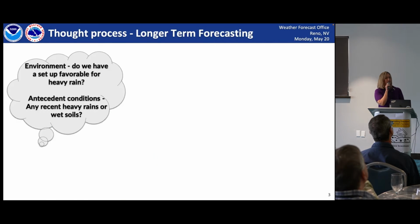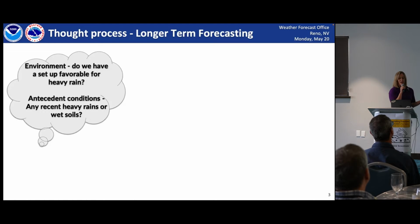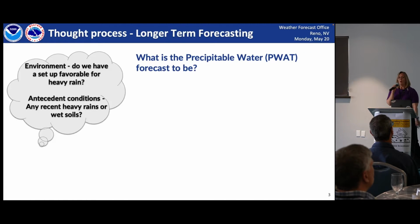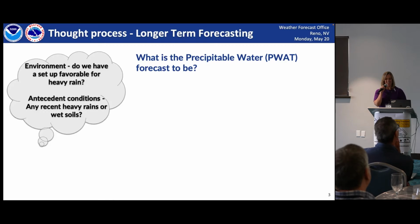So we're already thinking about things. Do we have an environment that's going to be favorable for heavy rainfall? What are the antecedent conditions? Have there been any heavy rains recently? Are the soils wet or dry? We're also going to be looking at what the precipitable water is forecast to be. And just to show a quick answer, if I say precipitable water, does everyone know what I'm talking about? Yeah, mostly? Okay, good deal. I just want to make sure.